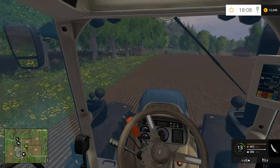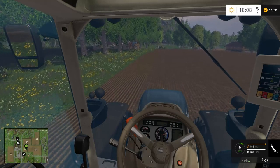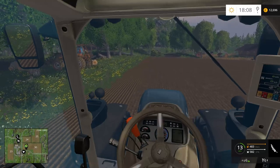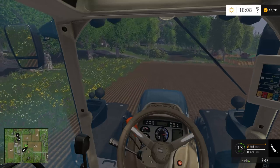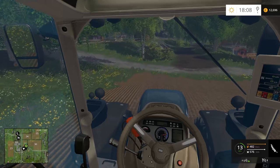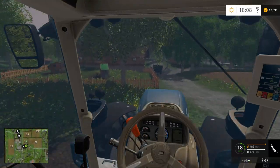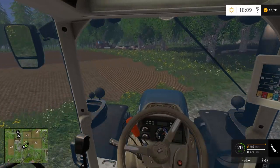Oh yeah, good stuff. We are farming. We are finally farming, instead of just being lumberjacks. I don't mind being a lumberjack, mind you. Nice to be a farmer as well. That should be done. I'm making a lot of guesses about where the back of this thing is, but so far I've been okay.